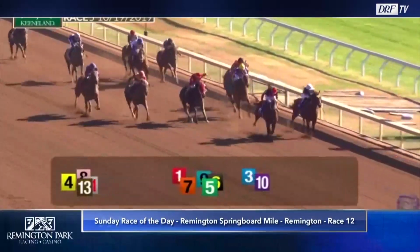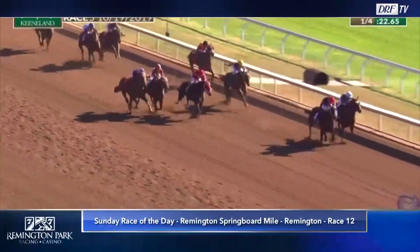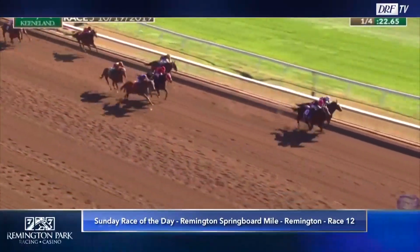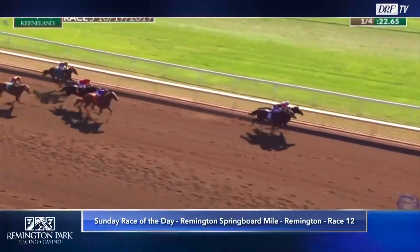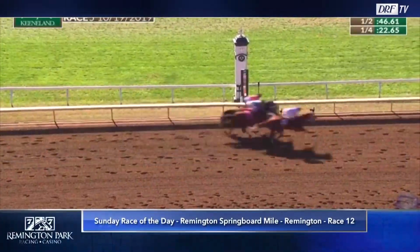Solid figure of 79, but another horse whose dam was a stakes place sprinter, and he's got to stretch out in distance with other speeds. Yeah, and he's got an outside post too, so they're probably just going to have to send him from the gate. We'll see if he can get the right trip, Dan. He was game in this race, and he earned a solid figure for it, but I'm kind of against him in this spot.